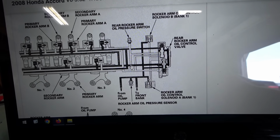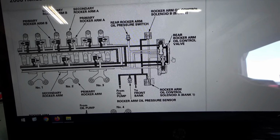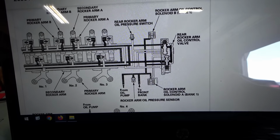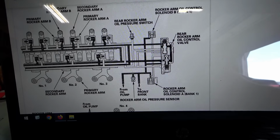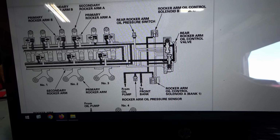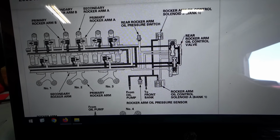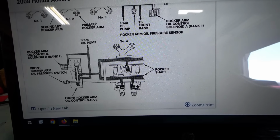Here's a nice picture. This is 6-cylinder mode, and these are the 2 solenoids on the rear bank and 1 solenoid on the front bank. So the rear bank cylinders 1, 2, and 3 can be deactivated, and on the front bank just cylinder 4 can be deactivated. In 6-cylinder mode, all the rocker arms are active. You can see there's a return spring for each rocker arm, and it pushes this little pin to lock the primary and the secondary. The secondary pushes on the valve, the primary is pushed by the camshaft, and if they're locked together, the whole thing depresses the valve. Okay, makes sense. These are the exhaust rockers, these are the intake rockers. Same for cylinder number 4.